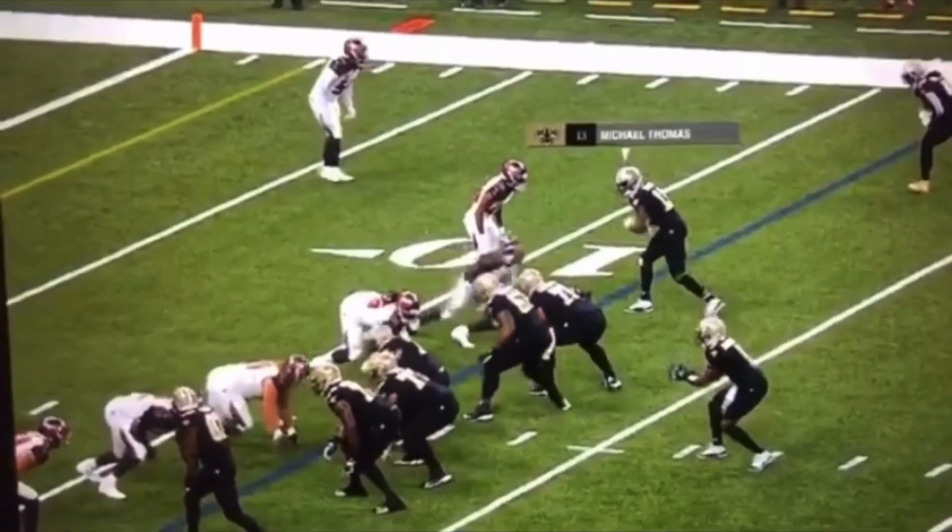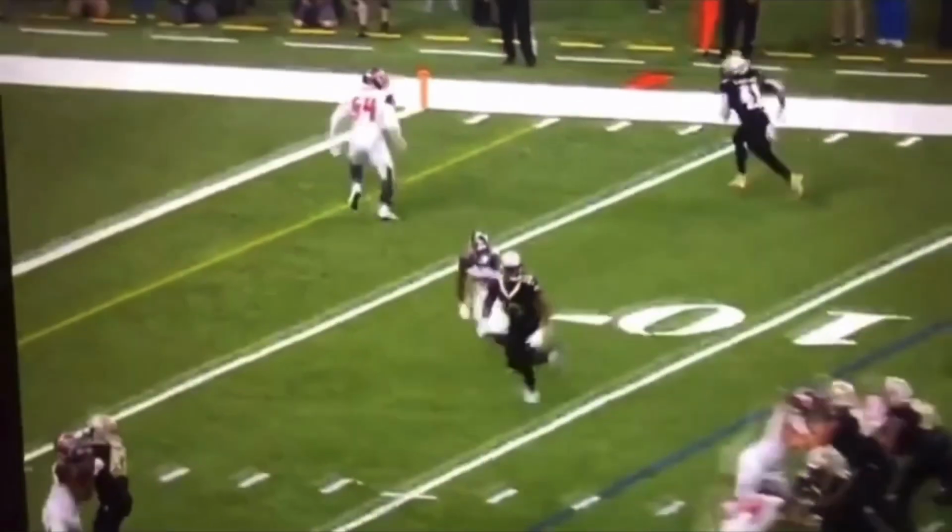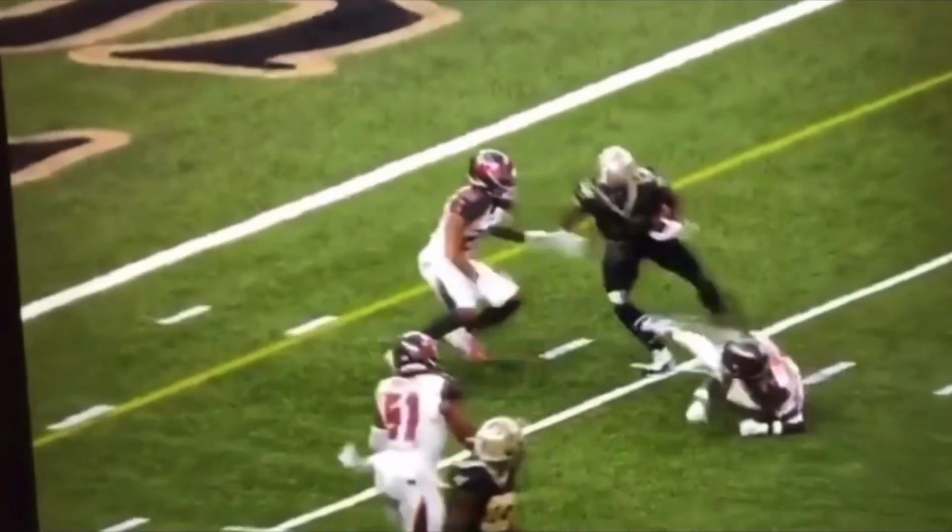Let's watch it again one more time. So fast hands, jab. Violent upper half, catch this ball, put that thing away, and let's go make a play, and let's go score.